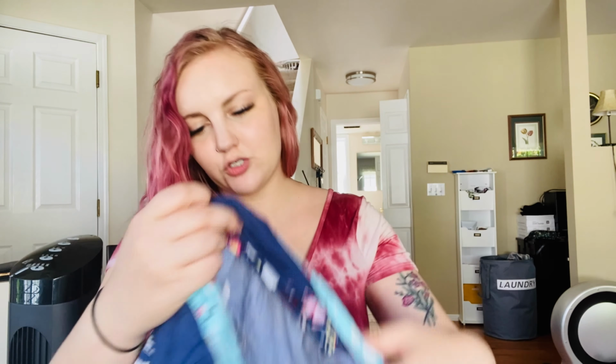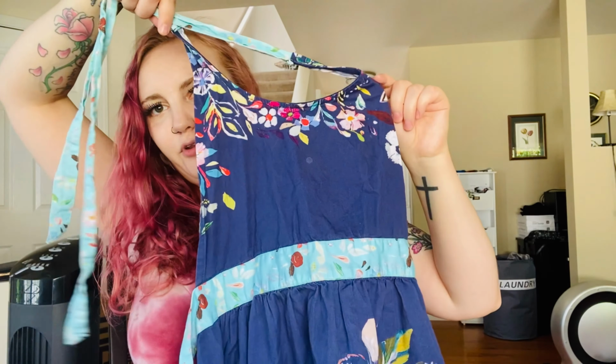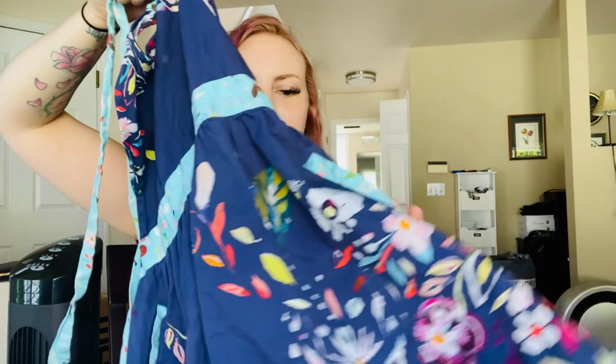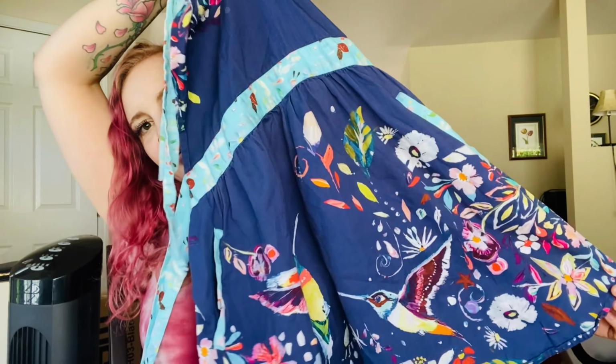Next is an apron. I thought this was pretty cool. Let me show you the brand first. Starla M. Halfman, I think that's what it says. It's in cursive, but it's sold at Anthropologie. It does have a small spot on the front, but it's so cute. Look at that floral print. It has pockets. That's so cute. I'm super excited to sell that.